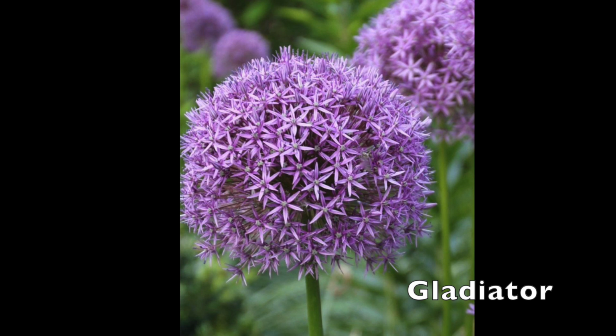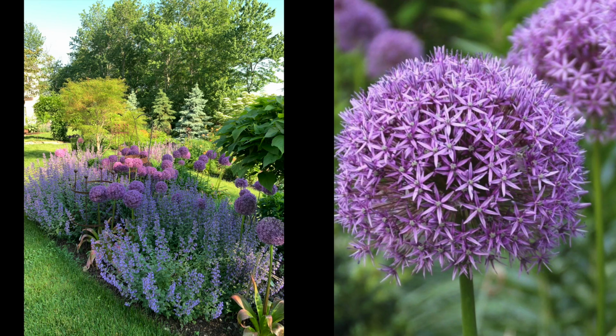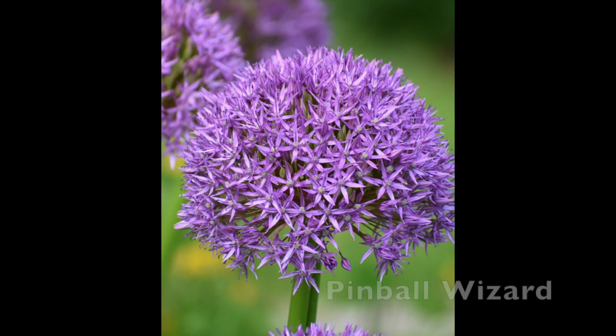So Gladiator, 42 to 46 inches tall, blooms very late. It kind of reaches its peak just ahead of the white Mount Everest allium with really nice big 5-inch heads of lilac pink. So I'm adding more of these to the beds.